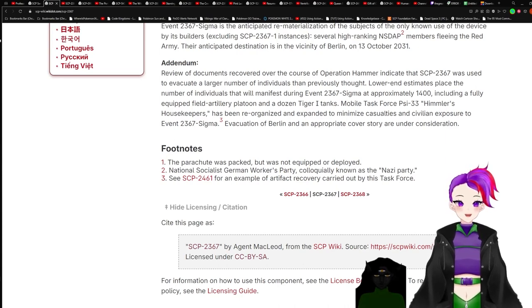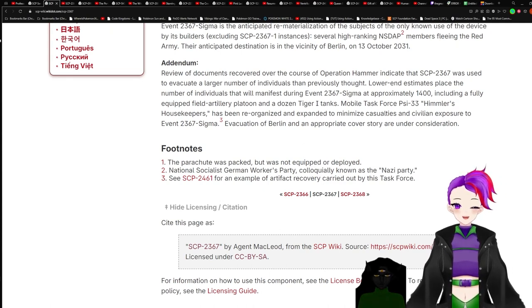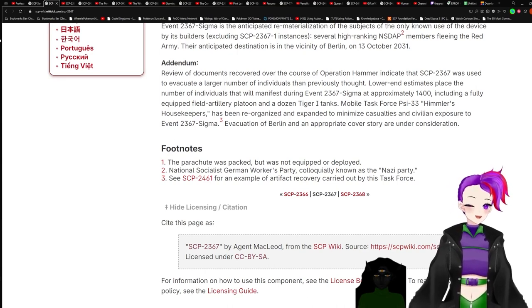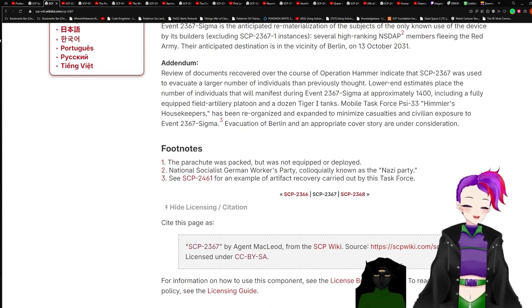recovered over the course of Operation Hammer indicate that SCP-2367 was used to evacuate a larger number of individuals than previously thought. Lower end estimates place the number of individuals that will manifest during Event 2367 Sigma at approximately 1,400, including a fully equipped field artillery platoon and a dozen Tiger 1 tanks. Mobile Task Force Psi-33, Himmler's Housekeepers, has been reorganized and expanded to minimize casualties and civilian exposure to Event 2367 Sigma. Evacuation of Berlin and appropriate cover story are under consideration.